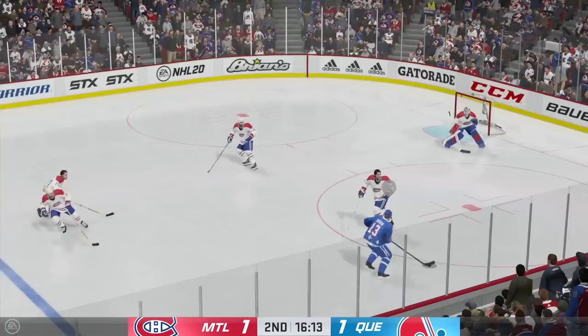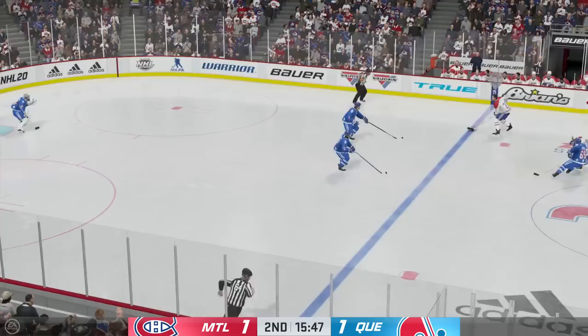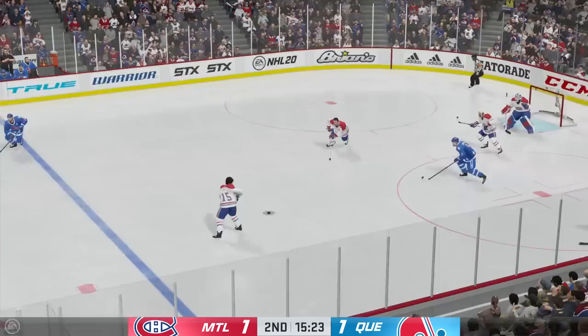Looking to make something happen in the offensive zone. Sundin's going to play it against the half wall. Montreal's got the puck along the boards. On the attack along the boards. And that one's broken up by a great defensive play. And he slides it quickly to Marowa. They've got numbers and puts it high. All right, goalie had to duck that thing with so high.